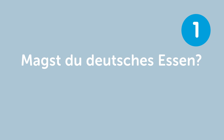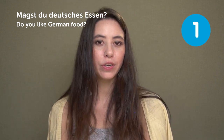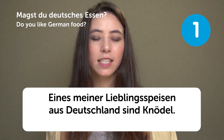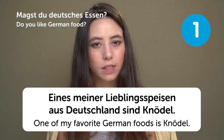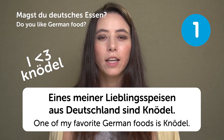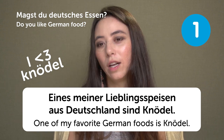Magst du deutsches Essen? Do you like German food? Eines meiner Lieblingsspeisen aus Deutschland sind Knödel. One of my favorite German foods is Knödel. It actually is made of potatoes. It's like a potato powder and you boil it in water. It's very German actually. It's called Knödel.